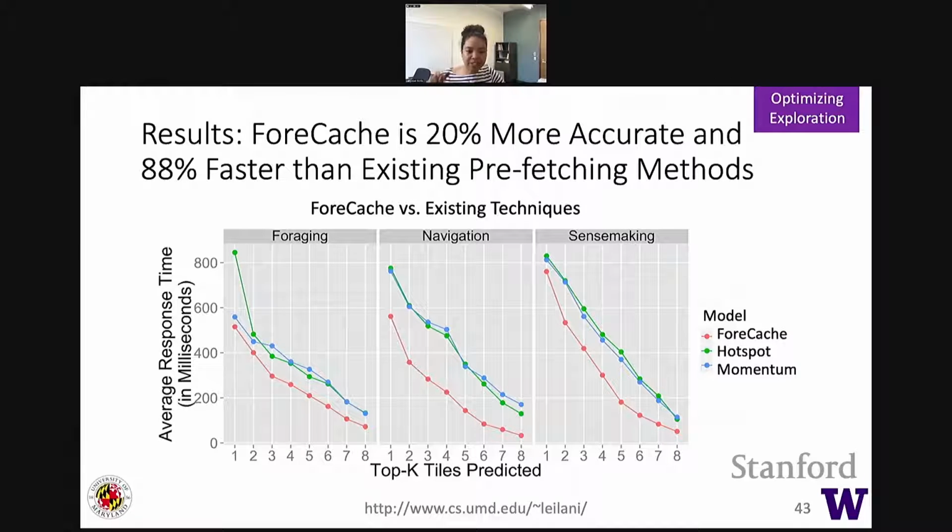So here we have a line chart where on the x-axis, we have the number of tiles that could be prefetched before each user interaction. And on the y-axis, we have the average response time of the system in milliseconds. And we see that ForeCache, which is the orange line, is significantly lower than the other two lines.